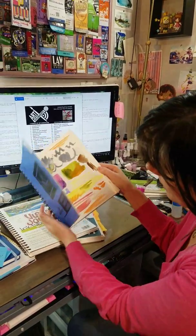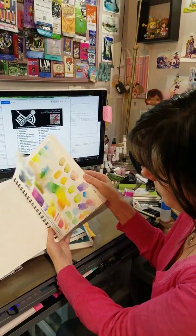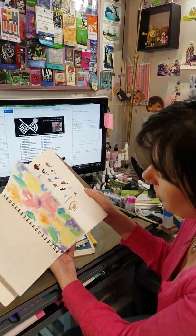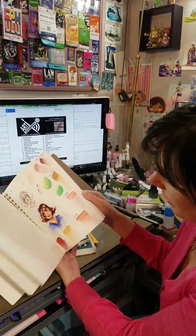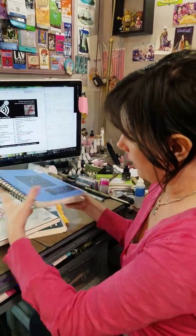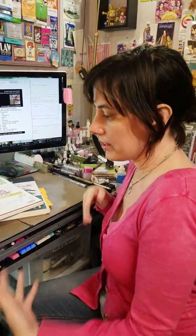So I like these Canson XL watercolor sketchbooks because they're pretty affordable. You can find them almost anywhere. Some Walmarts even have them. And they work decently well. They're not the best watercolor paper, but they're very affordable. They're very accessible, so I don't get precious about it.